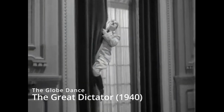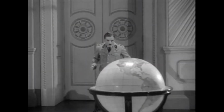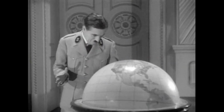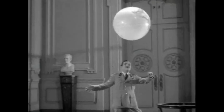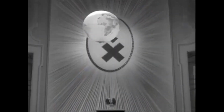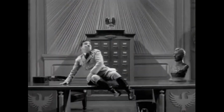Number 4, The Great Dictator, 1940. Charlie Chaplin plays the Hitler-like dictator Hinkel, who performs a surreal ballet with a giant balloon globe in his office. He caresses, tosses, and dances with the inflated world, dreaming of conquest. The scene is both beautiful and deeply disturbing, showing childlike wonder mixed with pure evil.